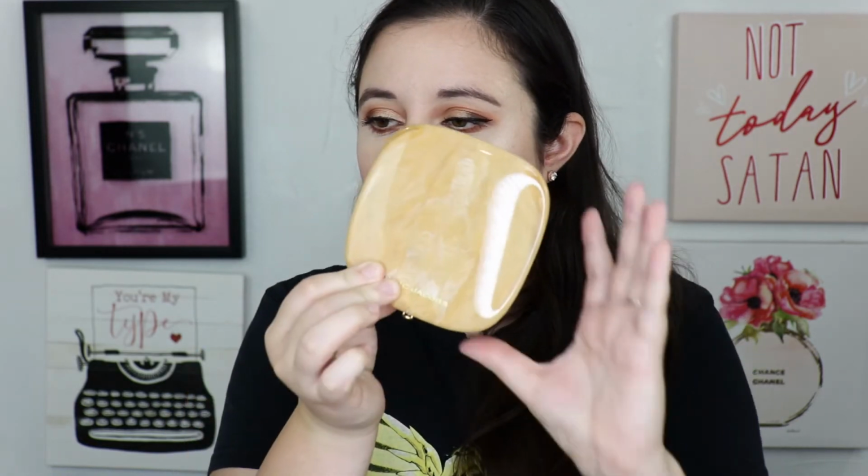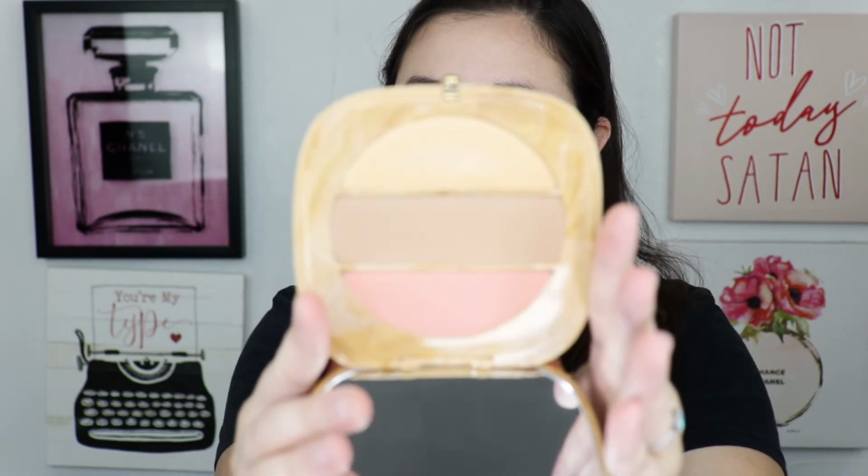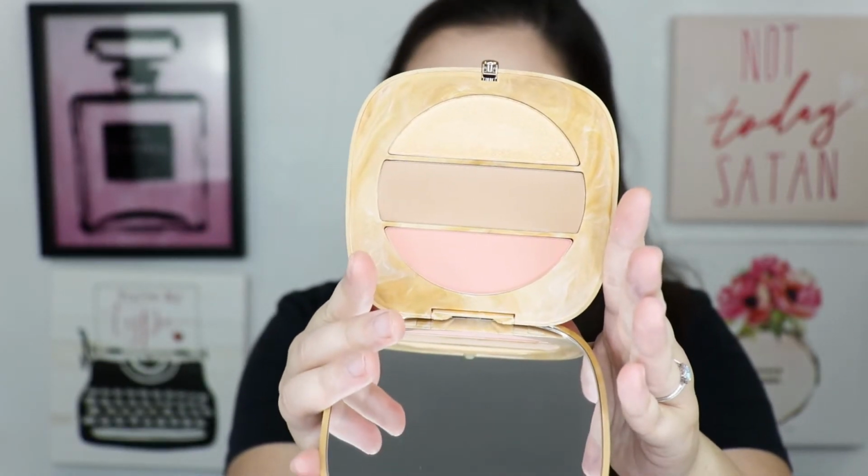Alright, and then the other product that I picked up was this product from Marc Jacobs. This is the Cafe Omega X3. It's like a bronzer, highlighter, and blush palette, or I wouldn't really call it a palette. It's just their typical big packaging, Marc Jacobs big packaging, and then on the inside, that's what it looks like. I paid around $18 for this, which is not too bad because Marc Jacobs products are pretty pricey.